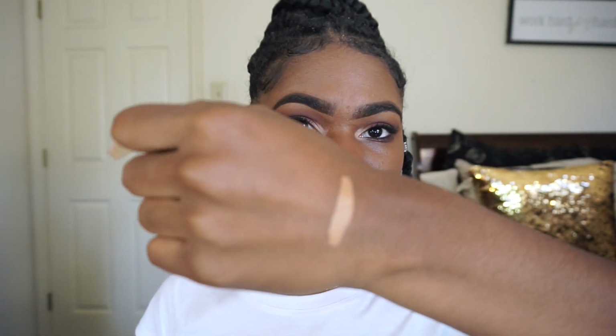Okay, so the first shade that I'm gonna swatch is the Dark 46 shade. Okay, and this is what that shade looks like. It's not bad. It could possibly be a good concealer shade. I probably would go as light as this. I probably wouldn't go any lighter than this shade. So this is, once again, Deep Dark 46. We're gonna go ahead and swatch Deep Dark 52.